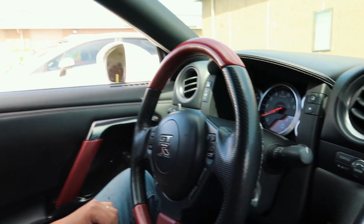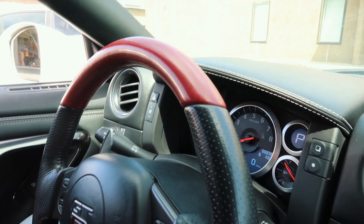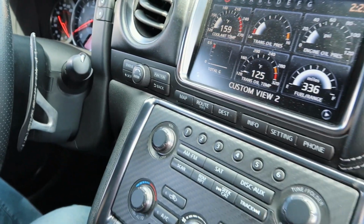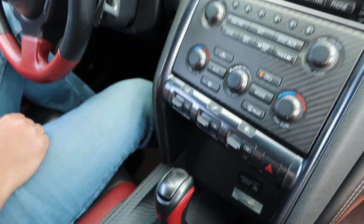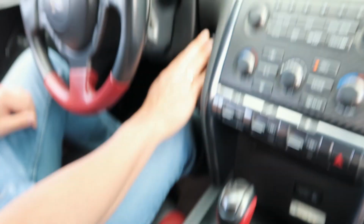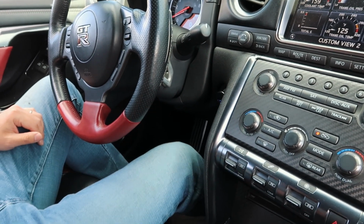It looks real sporty, everything is real nice and tight, and all this red stitching everywhere gives it a real sporty look. And yeah, it feels like a sport car. It is a sport car, and I think the interior looks freaking awesome. And with this start button being here rather than here where every other car has it, I think that's pretty cool. Changes, you know, give it a little difference from other sports cars out there.